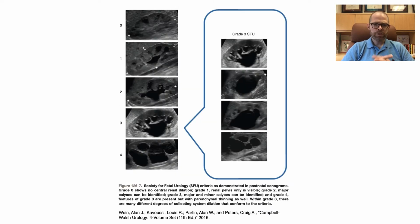Now, there's some nuance to SFU grading, and rightly it can be criticized. One of the main reasons it can be criticized is that grade 3 hydronephrosis can be widely different. I'll put it that way.